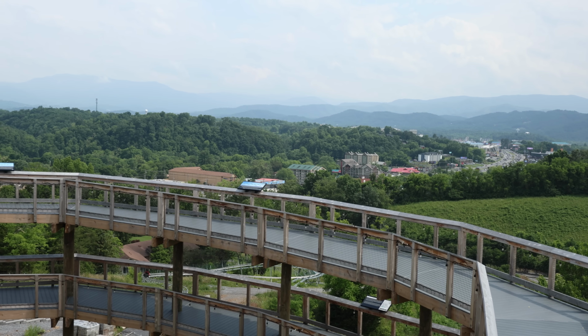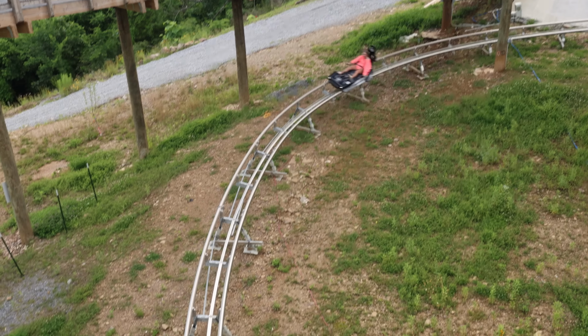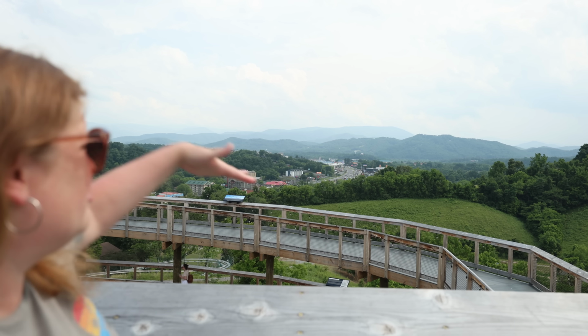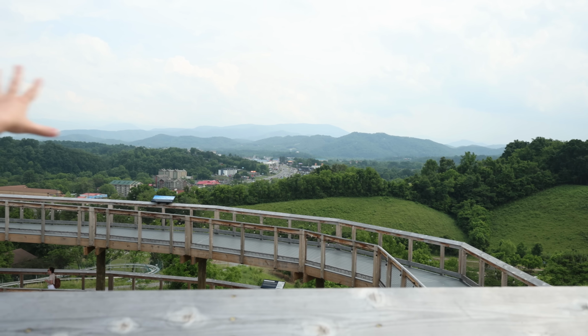There are these wooden platform overlooks over here. They're wrapping around the coaster so you can get really good views of the coaster, but there's also views down into Pigeon Forge. You can see the strip down there and all the attractions, but the best is the view of the Smoky Mountains. I mean, just look, it's just layers upon layers of mountains. You can see the clouds hanging around them, which is where they get the name Smoky Mountains from.